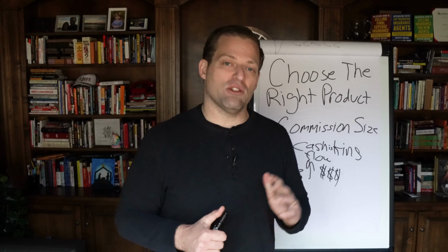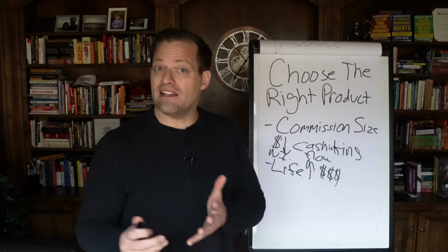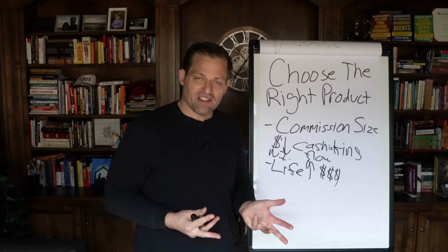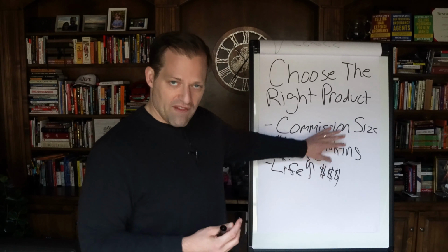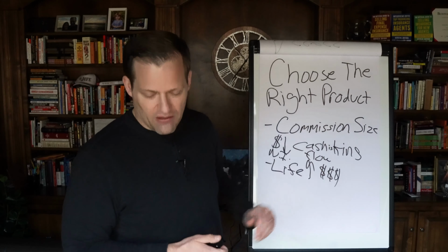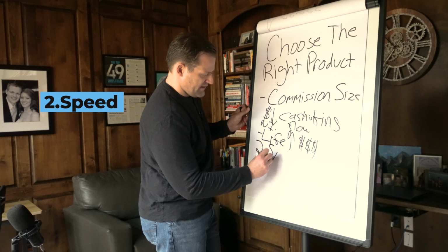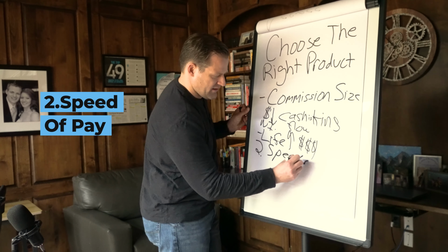And then look at getting into a passive or residual-based product like, say, Medicare, as you build a bankroll, as you're in a much more financially comfortable position, and then build more of that passivity of income on a later basis. Another thing you need to figure out is the speed at which you get paid.